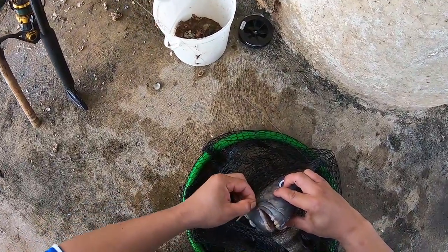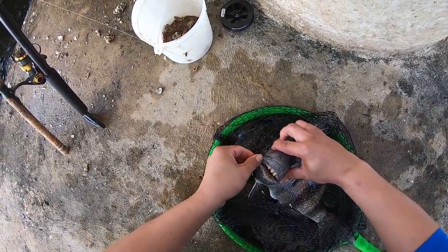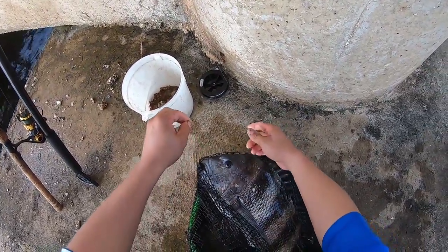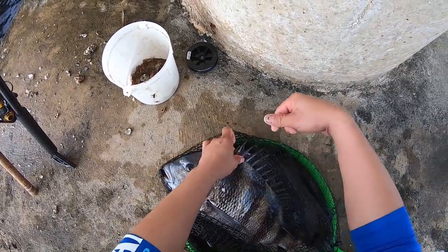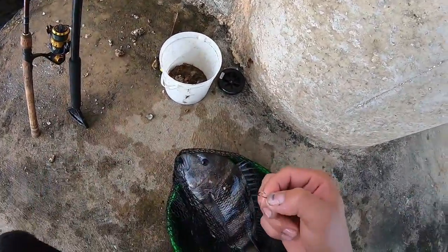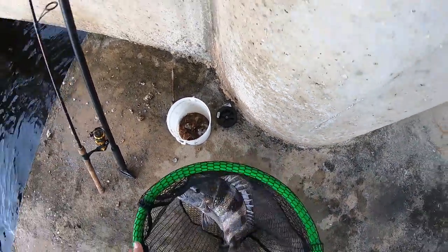Oh, look at this hook, right in the corner of the mouth. This is an older hook. Older usually makes good hooks. But the sheephead this big, he damn sure bent it. He bent the crap out of this hook, guys. Bent it right out. Nice, man. Now this made it worth it right here.